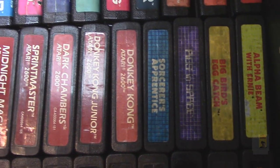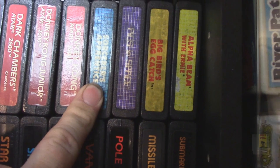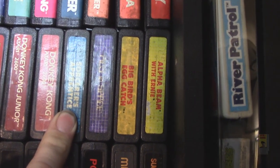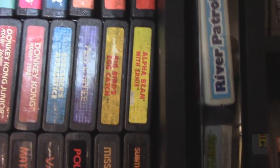Got some Sesame Street, Ernie, Big Bird. Got some Pigs in Space, another Sorcerer's Apprentice. This is my original Sorcerer's Apprentice. I bought this from some kid on the bus for 50 cents. I want to say probably 6th grade or something like that.